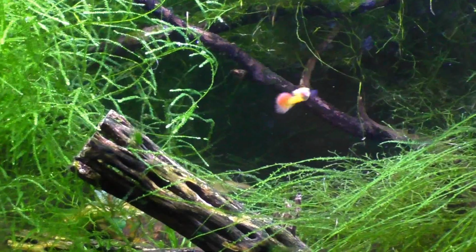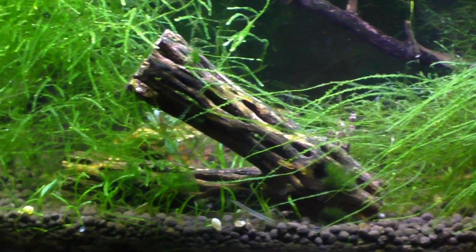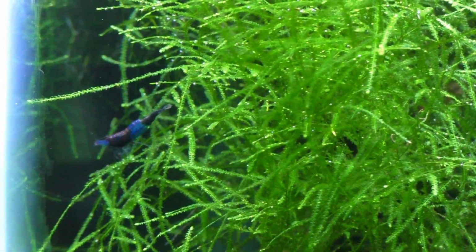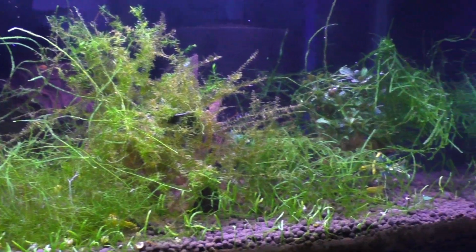The guppy is still doing well, so he's a friendly little guy. He doesn't really care about anything else that's in his tank, so that's nice. See if we can see a shrimp somewhere. There's one. Nice blue, really? Black, really? I don't remember. I've had these for quite a while now. Got them from Flip Aquatics, so that's pretty awesome. They're still doing well. That was actually a pretty good looking shrimp, I think.